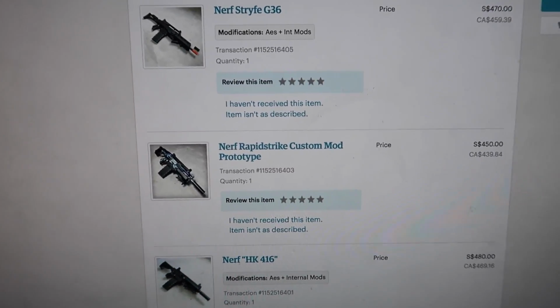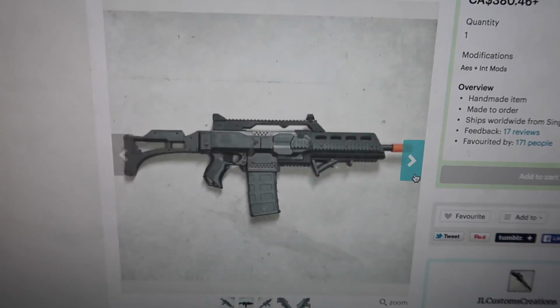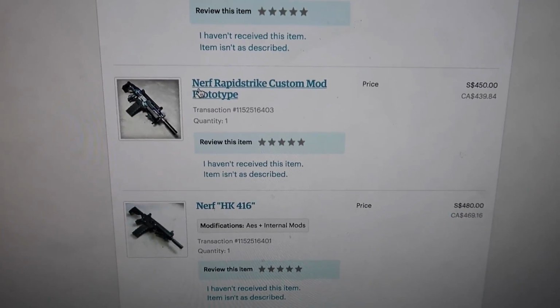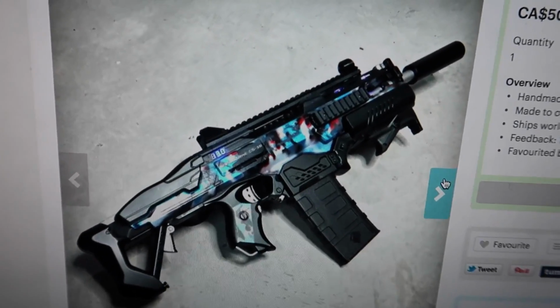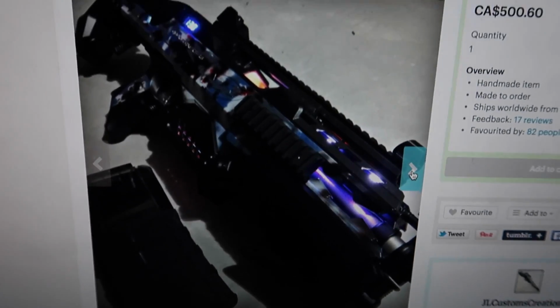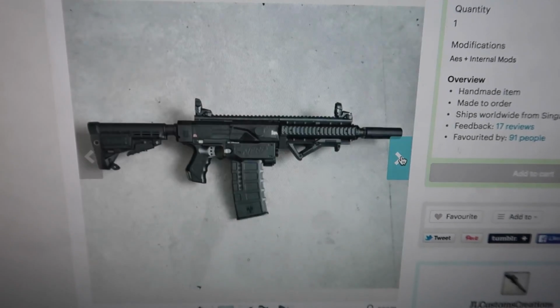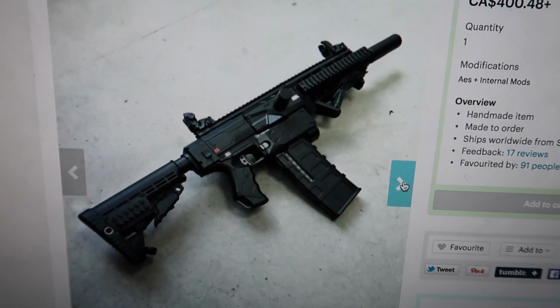So awesome. And as well, on top of that, I ordered quite a few more. And these are the rest of the guns I ordered. Like I said, I get these all at discounted prices, but that's a G36 style Strife. All of these I get, you can get them just aesthetics or fully modded inside. I get full mods. This is a prototype Rapid Strike, and I was blown away by this awesome paint job. He's got a voltmeter in the side, tons of LED work and stuff. That one looks awesome. An HK 416, which I have in airsoft. It's my favorite airsoft gun I have, and this is a Nerf version of it.